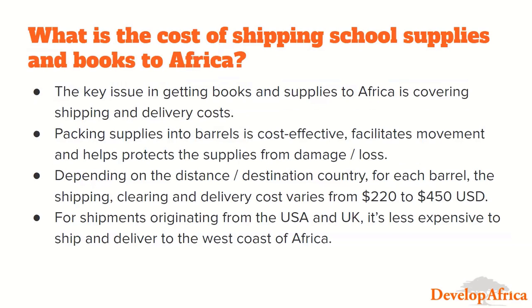So what is the cost? We usually open your boxes. You'll see your pictures of the different supplies collected. And then we are going to repackage them into large drums. And the cost of the drums is anywhere from $220 to $450 US dollars.